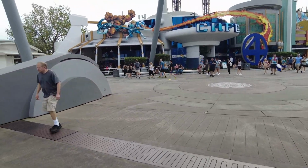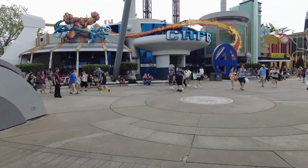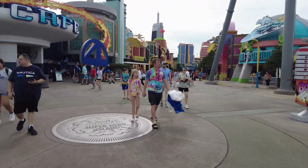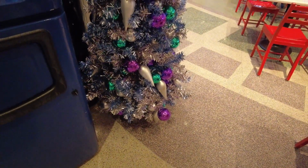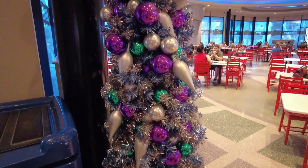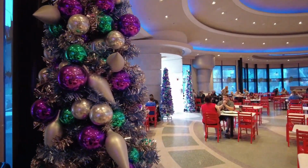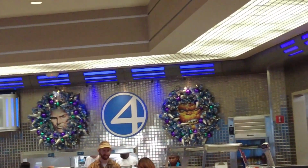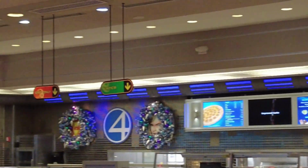Yeah, see, there's like no crowds here. Hulk is like a 15-minute wait. Nobody is in this park today. I love it. We popped inside Cafe 4 and they've got these really cute teal and purple trees sprinkled throughout. So there's some over there by the main entrance. And then here against the wall, they've got the Fantastic Four in the same colored wreaths.